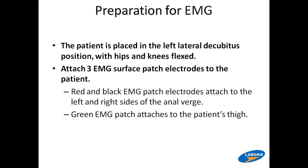Okay, it is now. The patient's in the bed in the left lateral decubitus position with the hips and knees flexed.